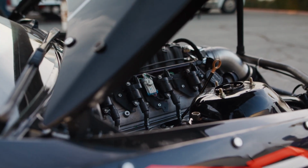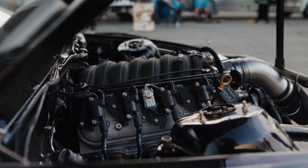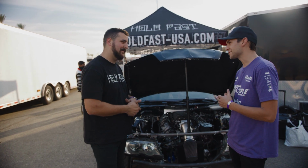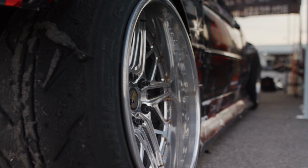Touché. Pretty much, it's got an LS in it. It's a 6.9 stroker, 14-to-1 compression. It makes 730 at the crank, 620 at the tire. Sweet. So what kind of RPM do you spin through this thing? This one, we're only getting to 7,000 out of it.